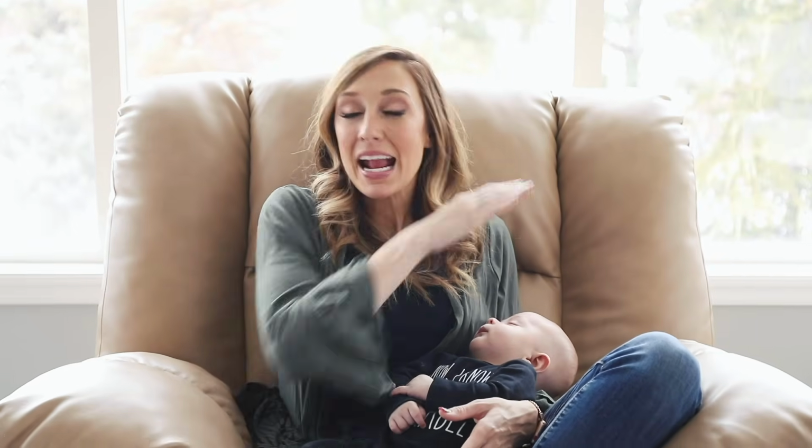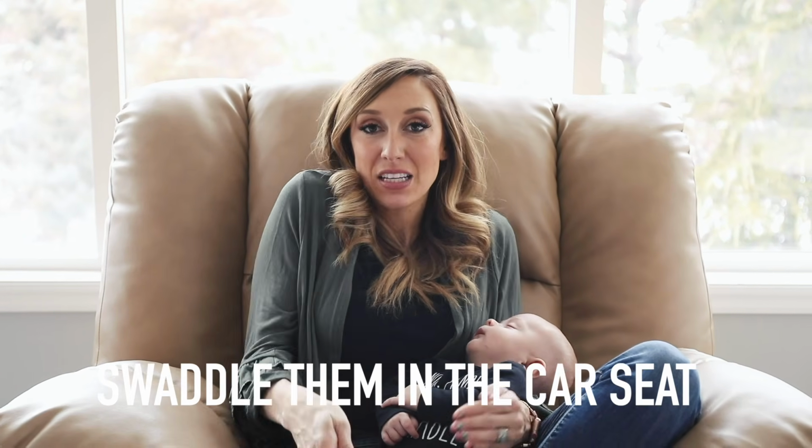If your baby hates the car seat and will not sleep in it, my trick is to put them in the car seat, get them all nice and snug, but then take a small blanket or a swaddling blanket and just kind of tuck their arms in next to them along their sides after they've been buckled properly. And then as you have them in the car seat while you're driving, it keeps them snug and swaddled like you would in their bed, and they will sleep so much better and be so much happier in their car seat.